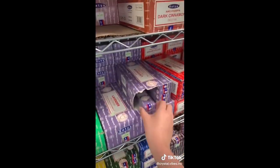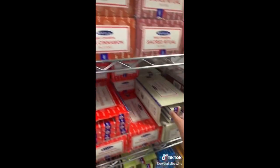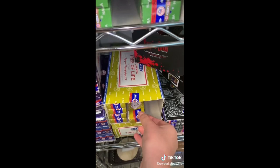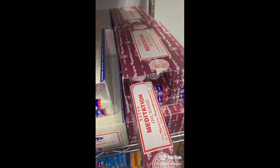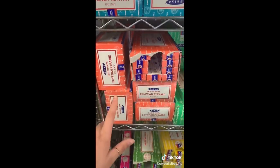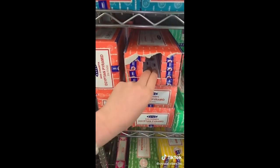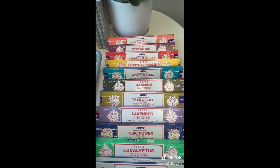We are going to get a lavender and dragon's blood, positive vibes and sweet vanilla, eucalyptus and money matrix, tree of life, jasmine, meditation, Reiki power, last but not least, spiritual healing. We got a new scent in called Egyptian Pyramid, so I am going to include one as a sample. Absolutely love how colorful these are.